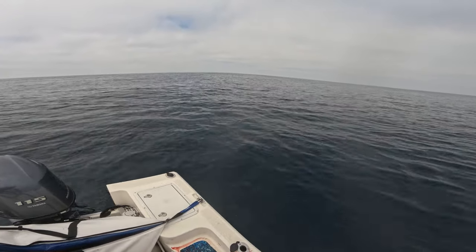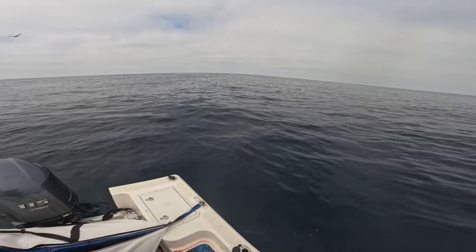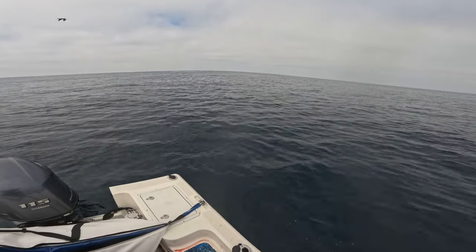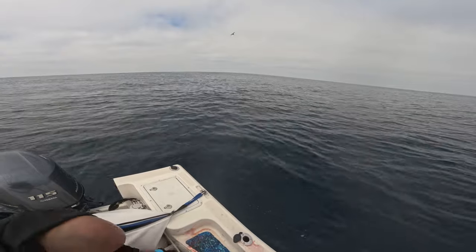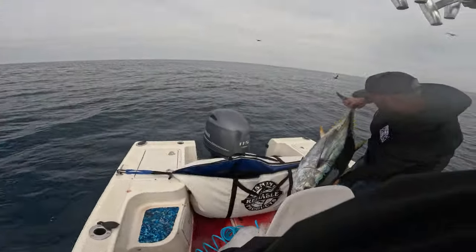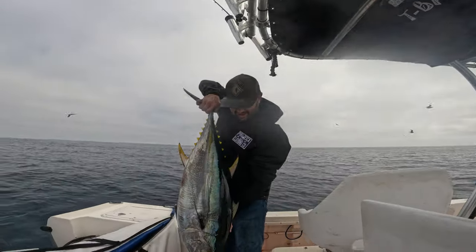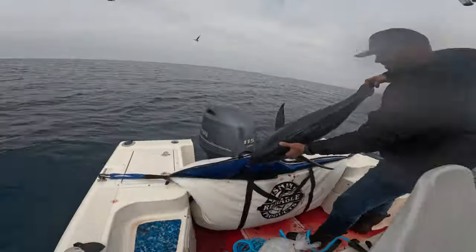Yeah. I have a mola. I think I hooked a mola. Yeah, I hooked a mola. That's why he was so heavy. Dang. Ready, Mikey? Yeah, Carlos. Nice.